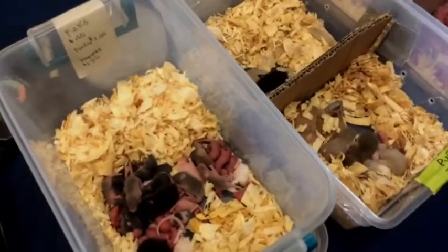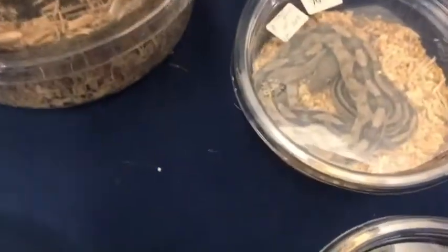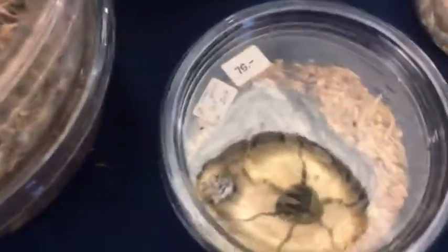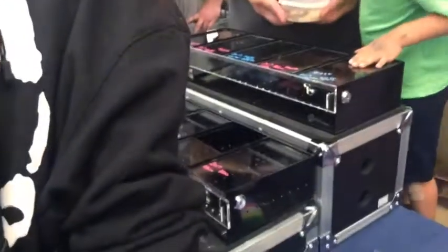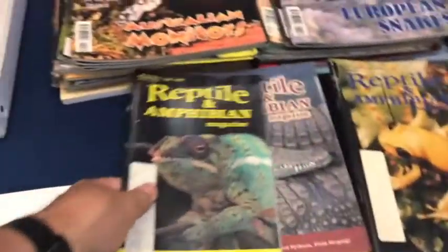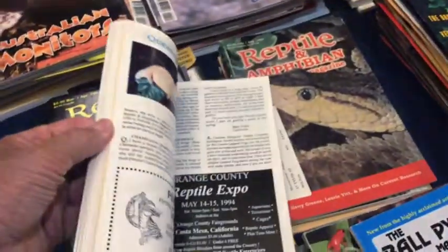Yep, the mice are just blows up your baby. The reality is, snakes are carnivores, and snakes need meat. Look at that eye. I'm just getting the reflections. And the Herpetological Society, they're the people behind this whole thing. I'd love to have a terrarium group.